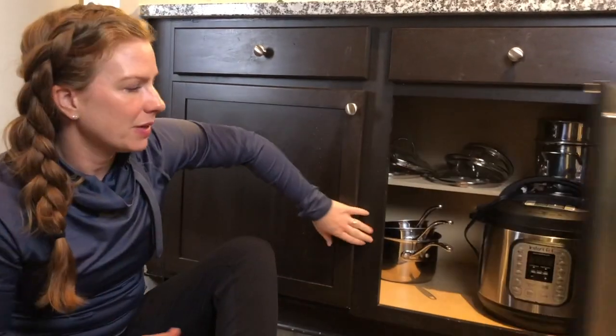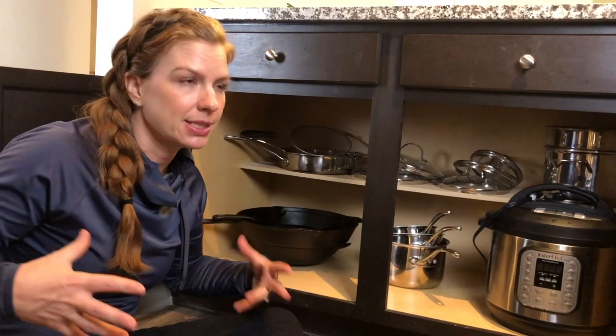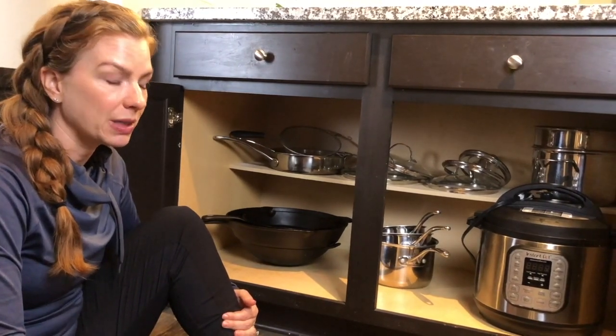Okay, and this cabinet is where we have all of our pots and pans and stuff. Over here we have 2 cast iron pans, one of which is humongous. We got them in Maine, and they're really, really nice, but the big one is almost too big. But we do use it a lot.